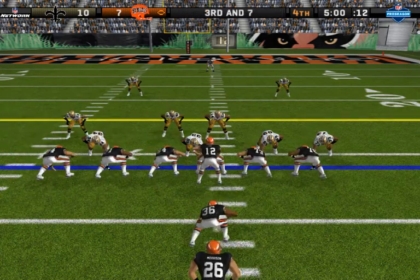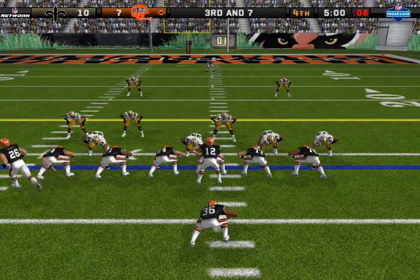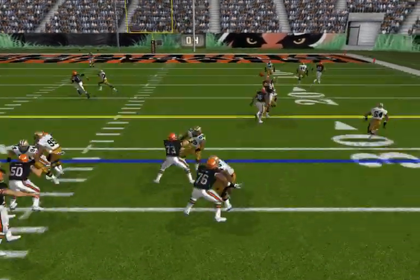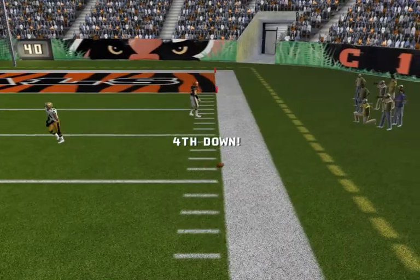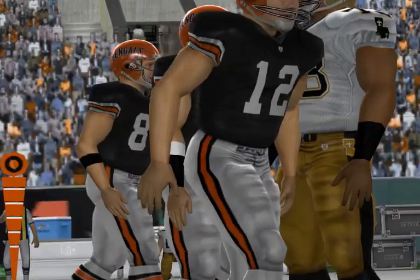New Orleans comes out in a dime package. With the pass, incomplete pass. I'll tell you, incomplete. The defense made a great stand right there. The intended receiver on the play.